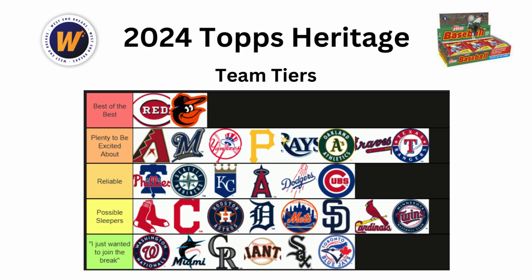Let's tier them up. These are all based on the checklist available as of April 3rd, 2024. These are the top teams that West End Breaks would covet if they were looking at joining some Pick Your Team breaks. Of course, at the top, Cincinnati Reds and Baltimore Orioles, just the sheer number of rookies and autos and big hits that you can get out of those two make it so worth it. And the top prospects that you're looking for, Elly De La Cruz, Colton Cowser, Jordan Westburg, are all over those lists.